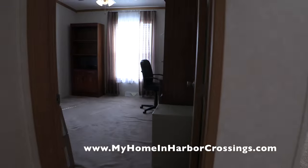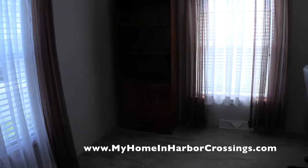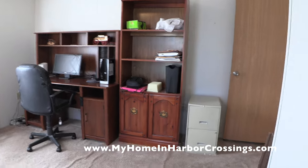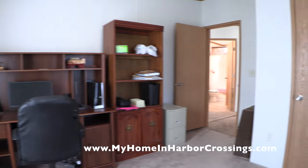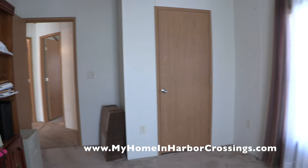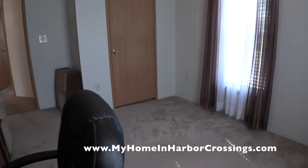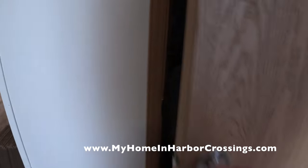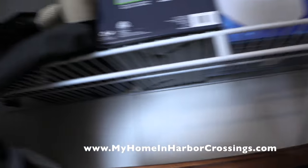Then in the third bedroom, they're using it as a study, which a lot of people do. Again, two windows there. And you've got one ceiling fan in this bedroom, and carpeting again, and then the closet with the same wire rack. So there's plenty of space.